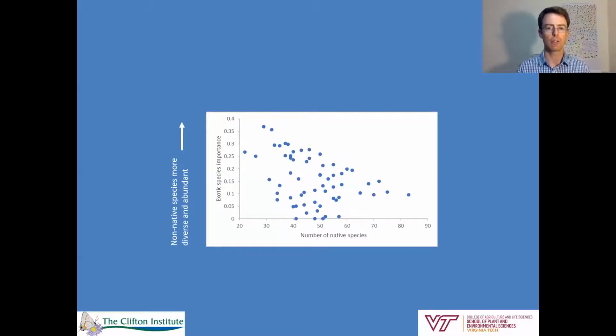So this is a key graph. On the x-axis, we have the number of native species, and on the y-axis, we have the exotic species importance score. The exotic species importance takes into account the number of non-native species that we found, but also the percent cover. So if there are a bunch of different non-native species and they covered a lot of the area, then they get a high exotic species importance score. You can see these are all of our sample sites, and there are more than 38 here because we sampled a lot of them twice, early in the season and late in the season.